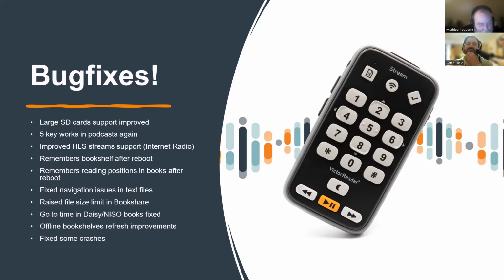The other aspect that we've improved is there were some cards that, when you put them in your Stream, especially larger cards, 256 and larger, you were able to read books, but you weren't able to, for example, copy a book from the internal memory to the SD card. On those issues, we fixed it on the software side. We have seen, however, a couple of units that are still experiencing the issue. So if that's still happening to you, please contact technical support. They'll be able to help you out with that issue.